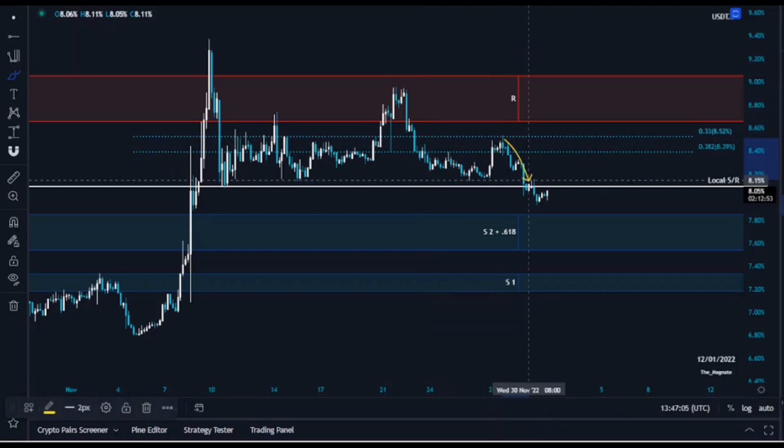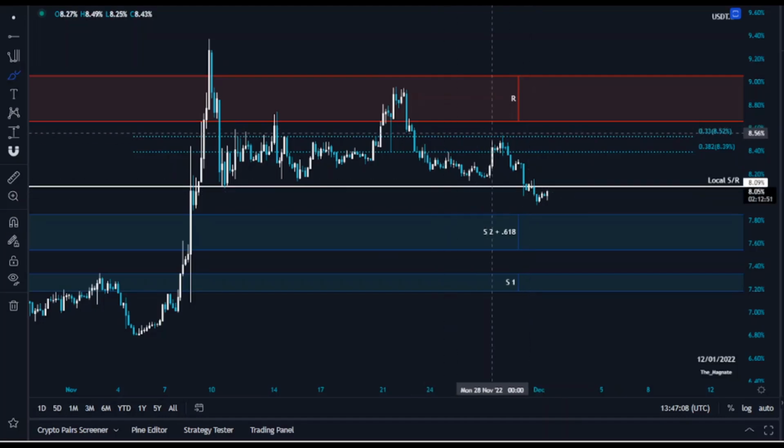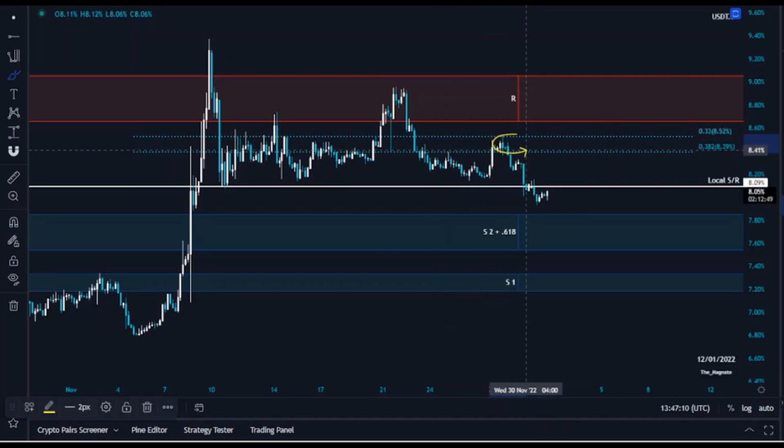However, with the recent dump, as I mentioned, it is going to be a bit challenging in this area, which is the 382 Fibonacci level. And then I also warned that the higher time frame doesn't look good. As a result, we might lose the local SR levels.